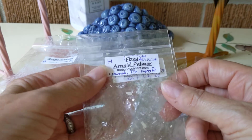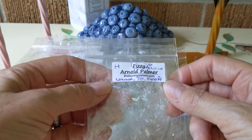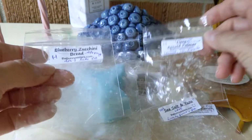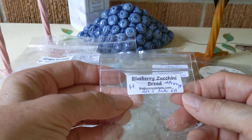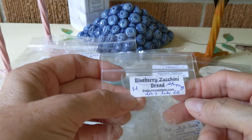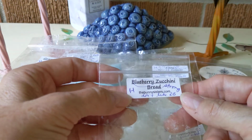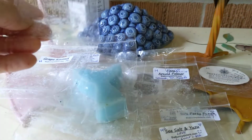Fizzy Arnold Palmer. I melted this the other day, so it's lemonade tea and fizzy pop, high throw. So delicious, and you really got the fizzy note on that, so you know that made me happy. And finally, blueberry zucchini bread, this high throw, strong. I'm not a big fan of zucchini bread, but the blueberry was beautiful and juicy, and I know a lot of people love zucchini bread, so that would be for you.